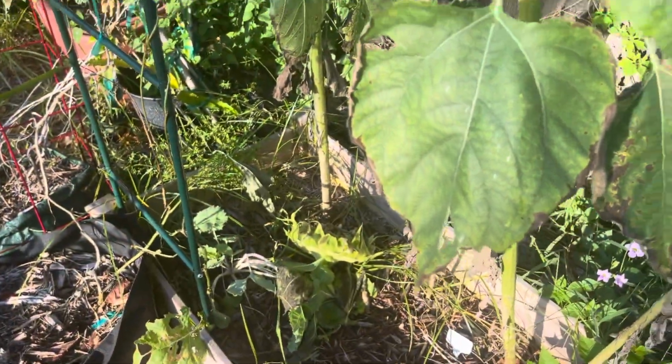And then I have collard greens back here. Those are looking good. And then a cabbage here and a little baby cabbage there, but it doesn't look like it's really doing much. So I think it was stunted by the heat as well. And then I just chopped the heads off of my sunflowers and am letting them dry.